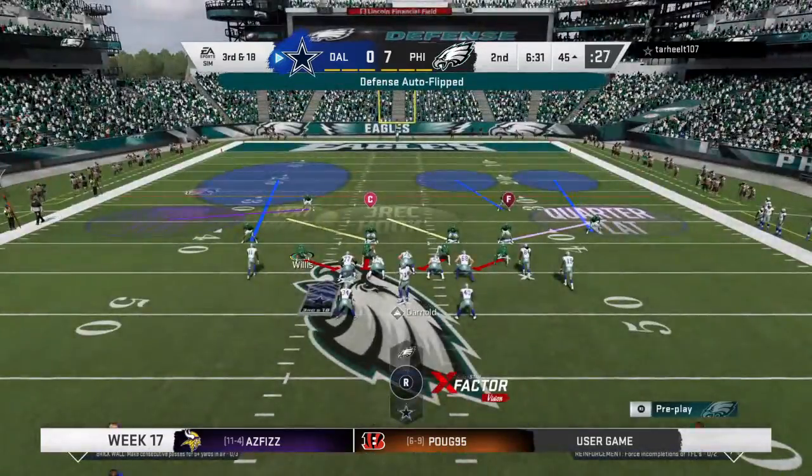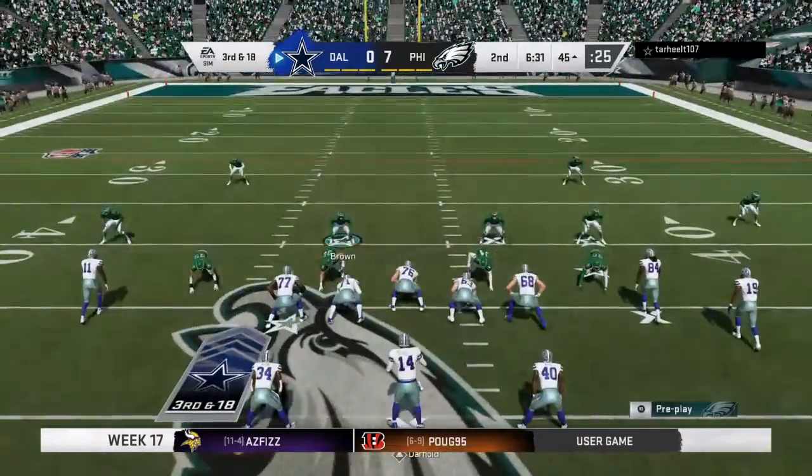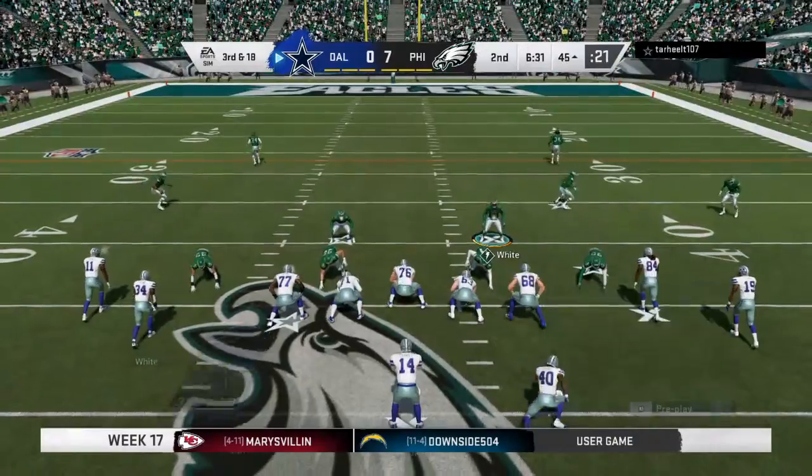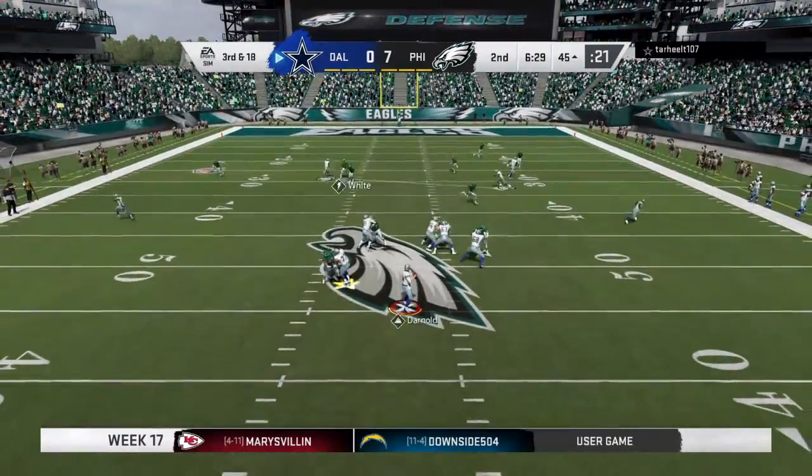The Cowboys on 3rd down. Just 1 for 3 thus far. This will be a tough 3rd and 18. They'll look to throw.